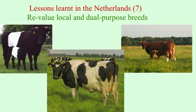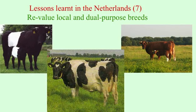Now this is also another one. The local and the dual purpose breeds are coming back again. Now if you go for optimization of the farm, if you go to producing more milk out of roughage rather than out of soy and maize, you need another breed of animal. So in that sense, dual purpose cattle are coming back again. And many local breeds are dual purpose. So these are 3 breeds that are coming back. And interestingly, what is also coming back is the old-fashioned Frisian cow, which also originally was a dual-purpose animal.